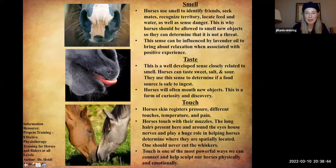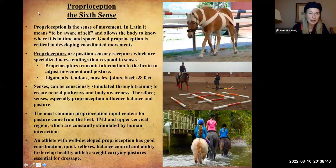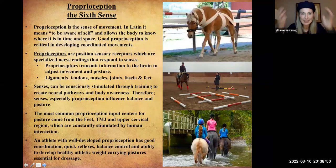Now let's move to the big one, proprioception. We don't think of proprioception as being a sense, but it truly is like the sixth sense, right? You know, we talk about the sixth sense, how do we just know something in our gut, or we just have a feeling? Most of that is based upon proprioception, okay? So what in the heck is proprioception?